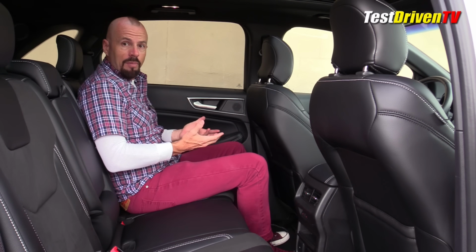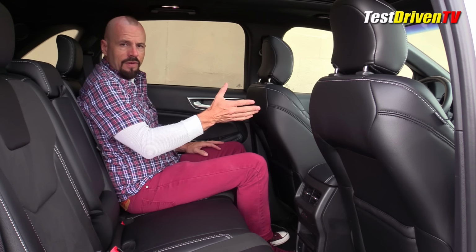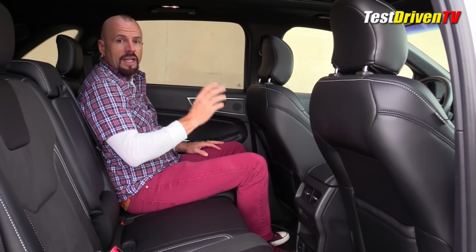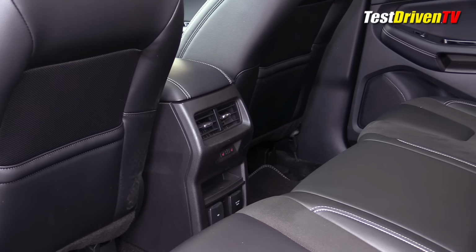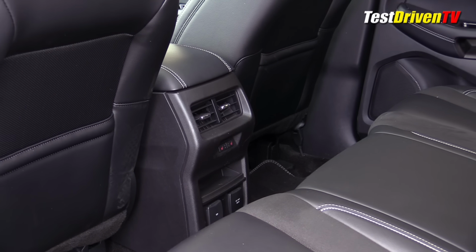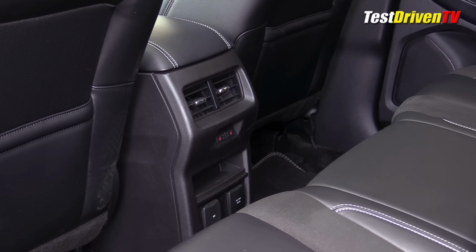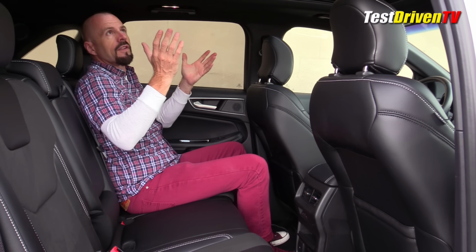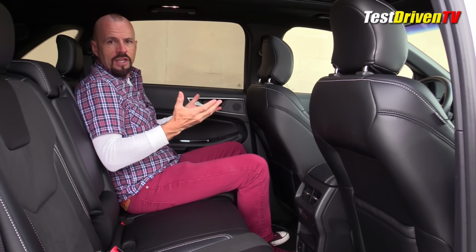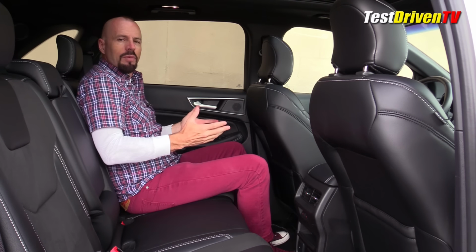Because I am on an upper level unit, I've got heated seats back here, and I might have forgot to mention up front, but there are plenty of power ports all throughout the interior. There's 2 12-volt ports back here. I've got lots of USB ports, 12-volt ports up there. So if you have a lot of devices, if you've got a lot of kids, you'll have no shortage of power. Like up front, this panoramic roof offers a lot of spaciousness back here in terms of the aura. So it's a comfortable place to be, I think.